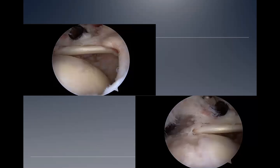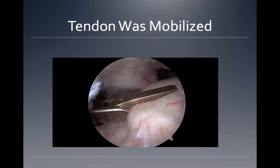And here are some arthroscopic pictures. This is up here, the edge of the tendon, you see retracted back. This is the articular surface, so this should be covered here. You should not be able to see the articular surface from this view. It should be covered by the tendon. And just another picture of where the tendon should insert out here where it isn't.